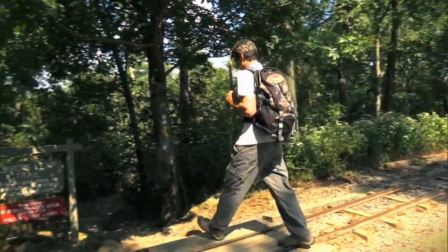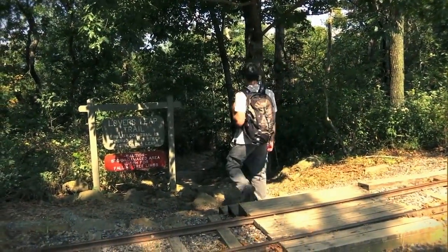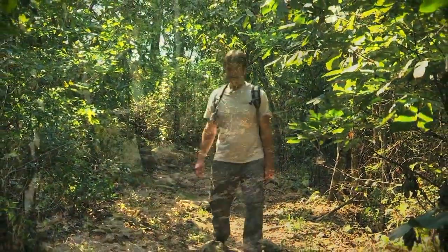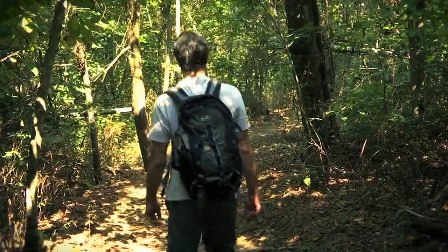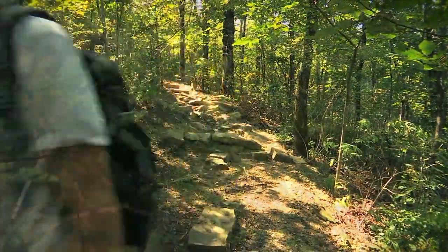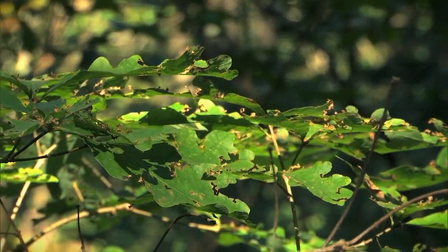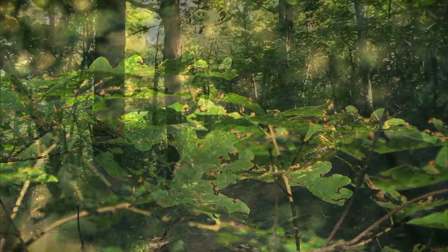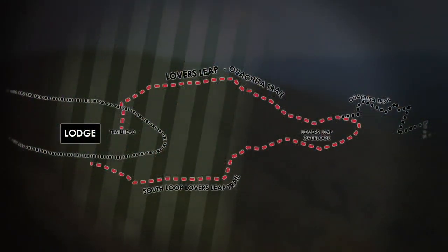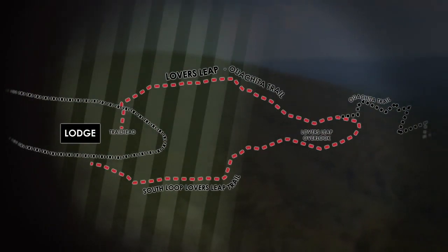After crossing the state park's mini railroad tracks, the trail itself begins with a fairly easy stroll downhill through the forest along the north slope of Rich Mountain. Lover's Leap Trail is actually a loop trail, and the first section of the trail is also a part of the Washita Trail.